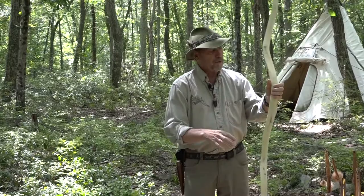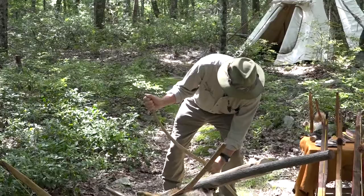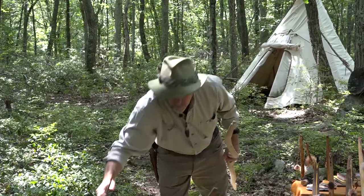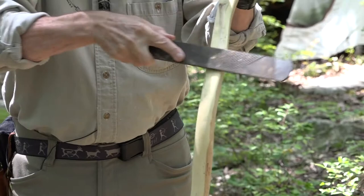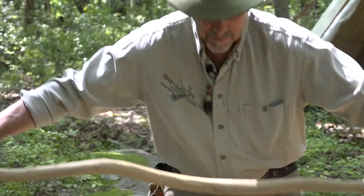So we cut it, shave it down, put nocks on it, and then basically you start doing what's called tillering. And basically you're bending it to see how it bends. You want to get both limbs to bend about the same way. And then you start cutting it down, trimming it down. For that I use a farrier's file, which is basically what someone uses on horseshoes on the horses. But basically, I use this to trim it down, shape it, and get it to the point where you can bend it and string it up and put a string on it. But basically, that's the process.